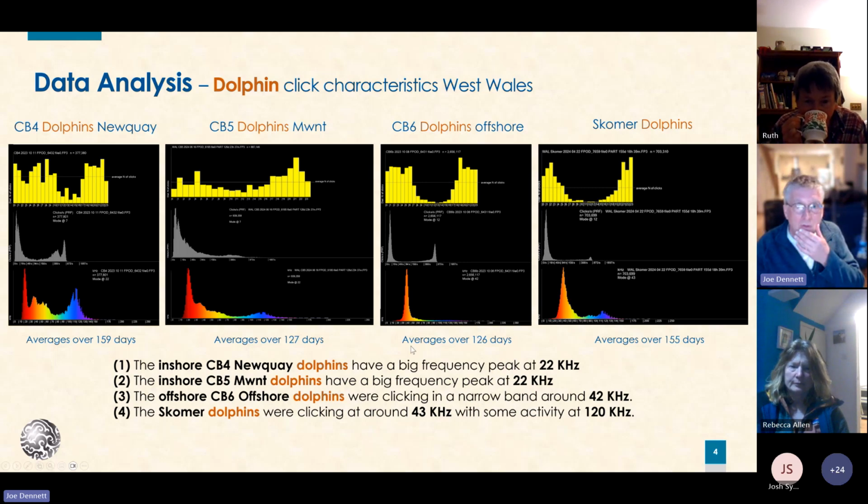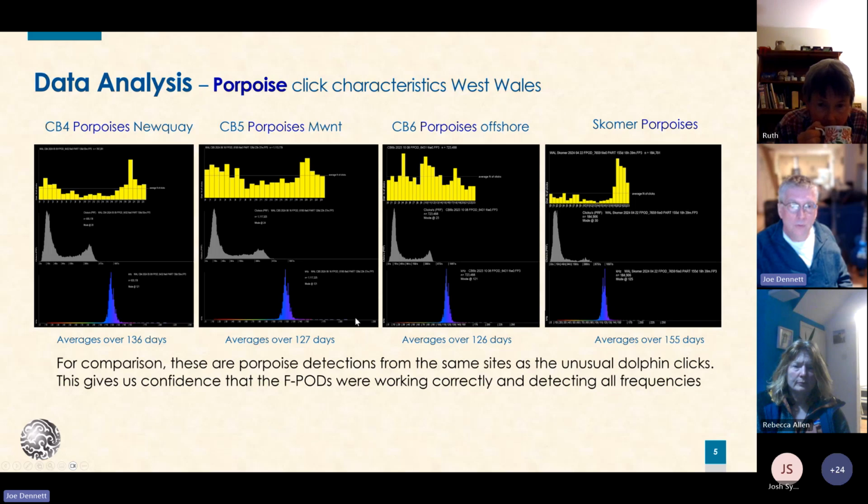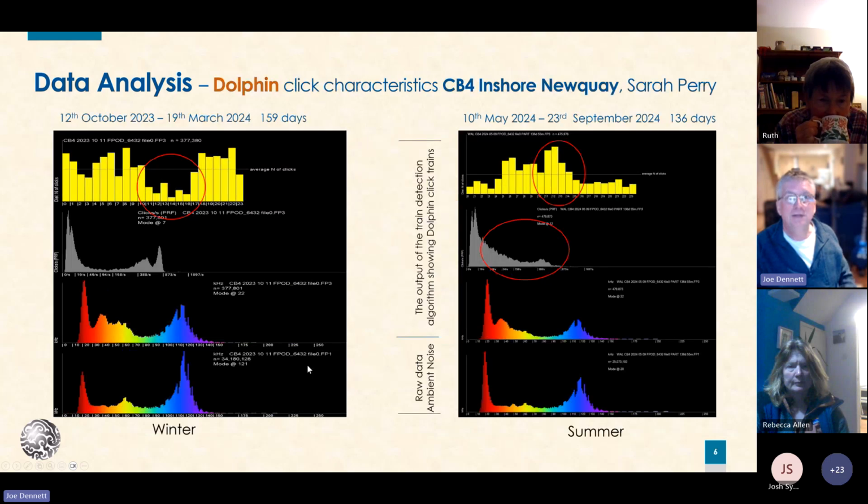So we'll move in and look at each of these in a bit more detail. First of all, these are the same pods, the same sites, and these are what the classifier decided were porpoises. This gave me confidence that the pods were all working okay because porpoises are narrowband high-frequency animals. They only click around 120 kilohertz, and that's coming out clearly in all of these detections. So I'm confident that the pods were working properly. And there's something in that environment that is convincing these dolphins to click at these particular frequencies.